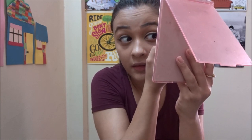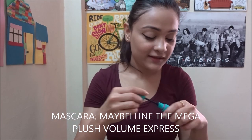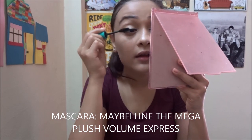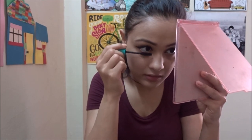And now I'm going to make the same wing liner on my other eye. Next, I'm going to apply the Maybelline Mega Plus Volume Express Mascara on my eyelashes. I'm just going to apply a single coat, but if you are a mascara lover, please go ahead and apply a number of coats as per your liking.